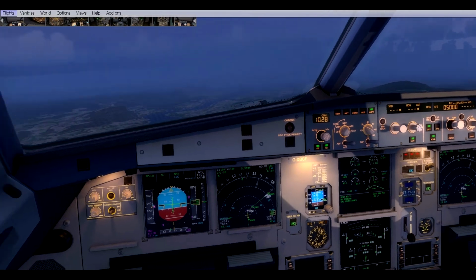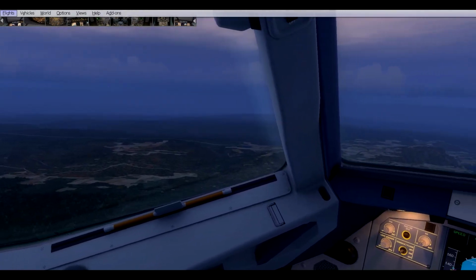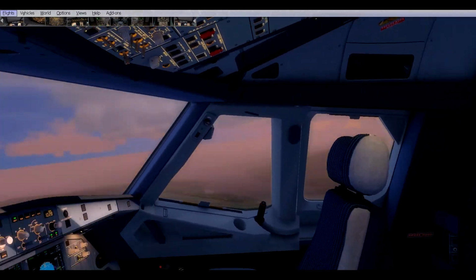I love how the sun is there, but it doesn't look very bright outside. It looks a bit rubbish. The sun is over there somewhere.